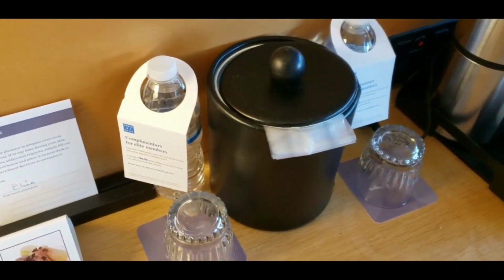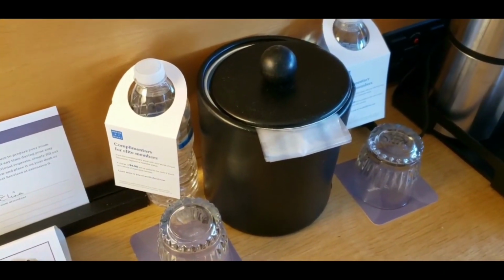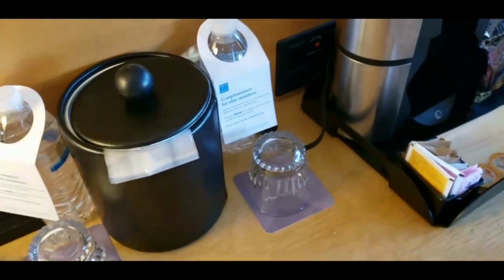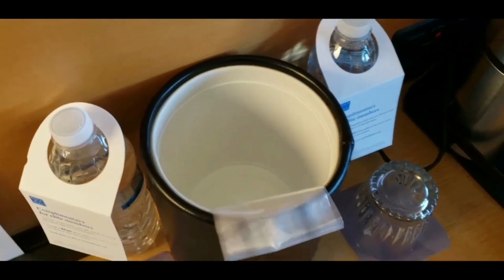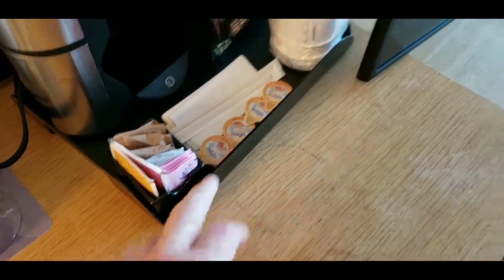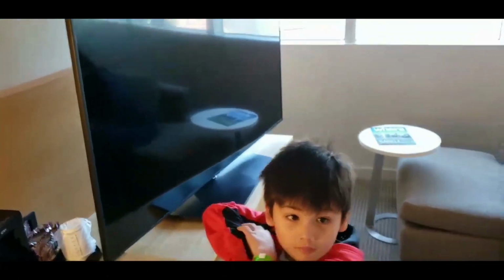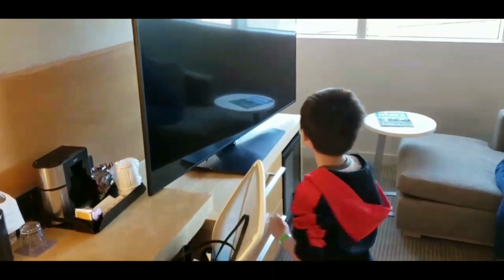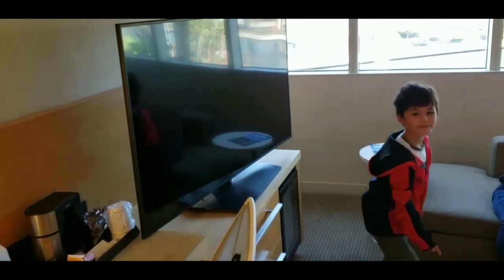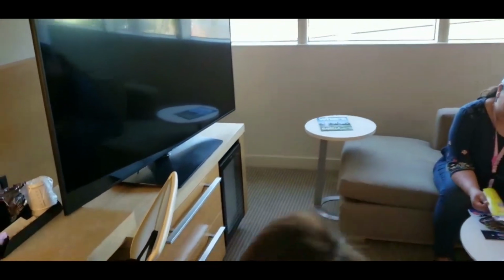Comes with a complimentary bottle of water for elite members. If you're not elite, you pay $4 for 1 bottle of water. Ouch. Ice container with some glasses. It's got a coffee maker with free coffee and free creamer. And a big, giant TV. Oh my gosh. And that's a curved screen TV. Look, bigger than my son's wingspan, and it's pretty big.